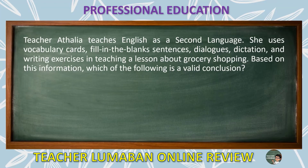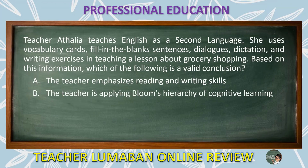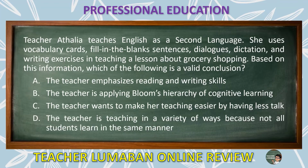Letter A. The teacher emphasizes reading and writing skills. Letter B. The teacher is applying Bloom's hierarchy of cognitive learning. Letter C. The teacher wants to make her teaching easier by having less talk. Letter D. The teacher is teaching in a variety of ways because not all students learn in the same manner.